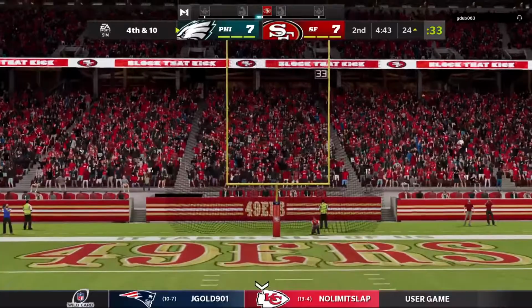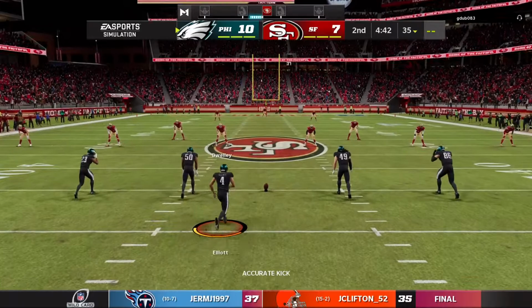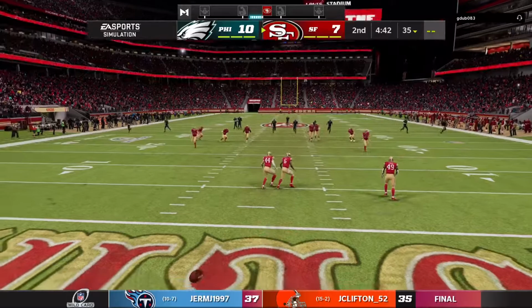The kick by Elliott is good. And they take the lead here now at 10-7. So a good kick there, and they put the bow tie on it with 3 points. And let's face it, everybody wants a touchdown. We know that. But in the NFL, defenses are awfully good. You're not going to score each and every time. Be able to knock the ball through the post and take the three.